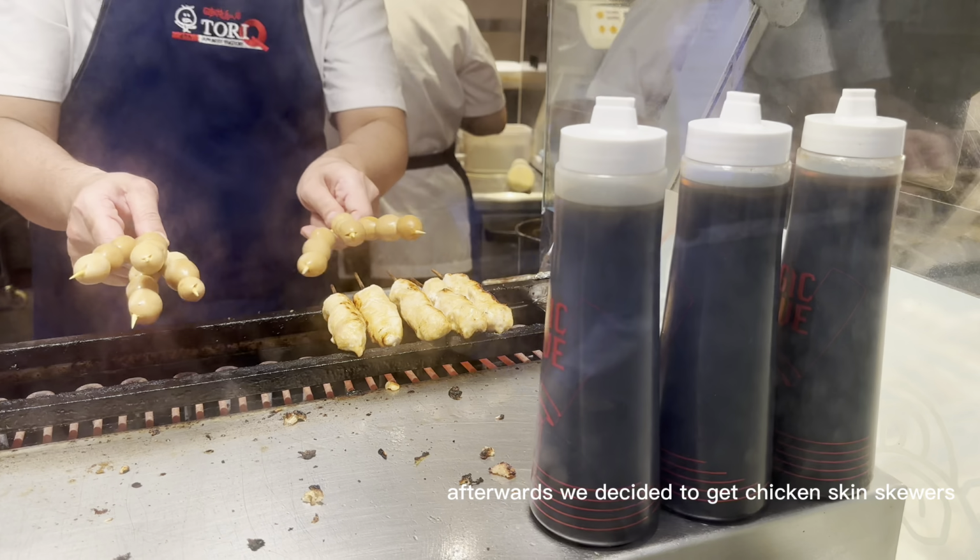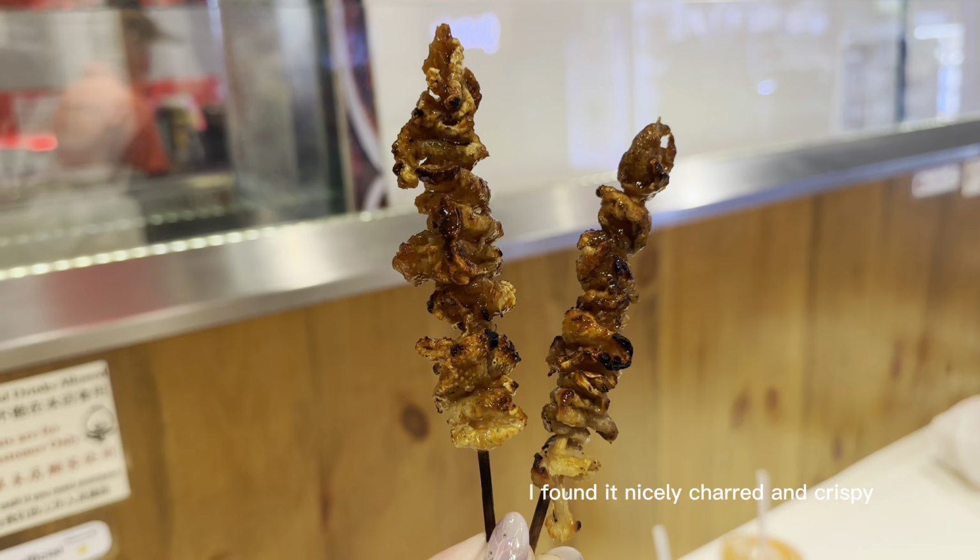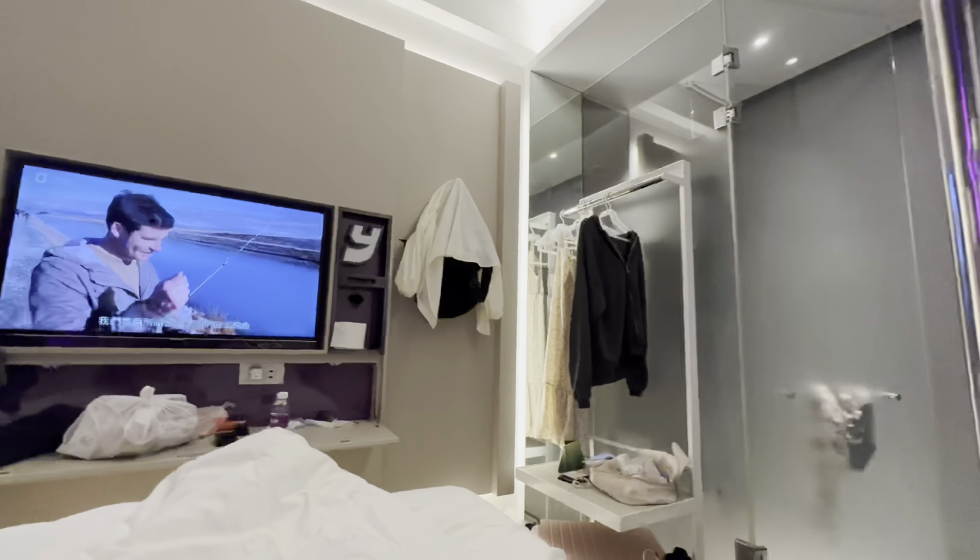Afterwards, we decided to get chicken skin skewers from Tori Q. I found it nicely charred and crispy, just to my liking.